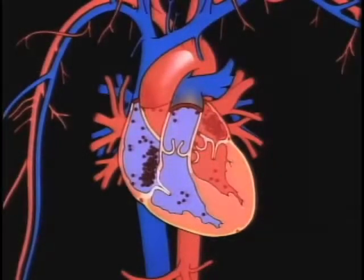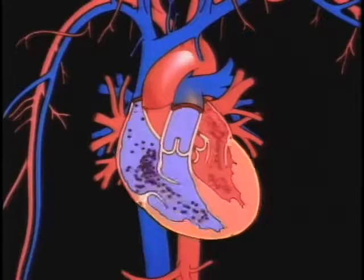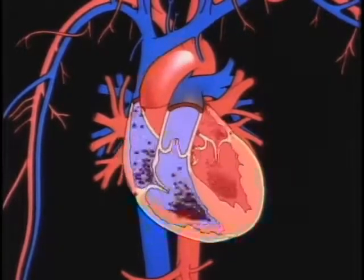Mitral valve is a door-like structure which is present between the two left-sided chambers of the heart. Left upper chamber is called left atrium, left lower chamber is called left ventricle. It's a valve that is present between these two chambers. Most of the time this valve functions normally. That means it opens when it should and it closes when it should.